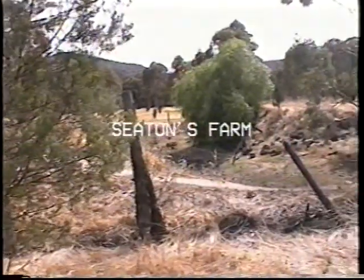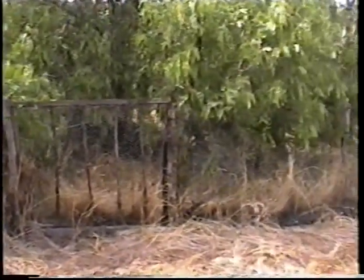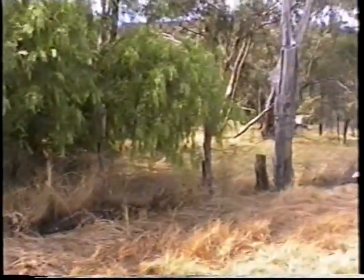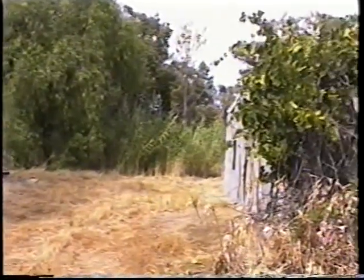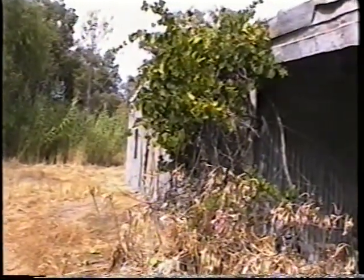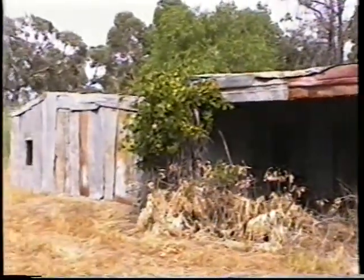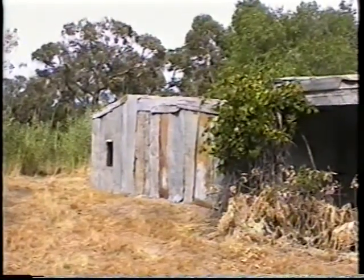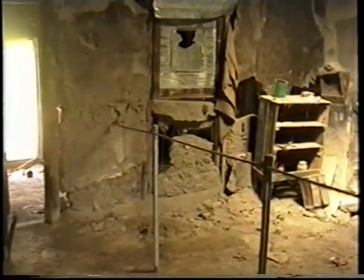We then went up to look at Seaton's farm, which they lived and worked at for 35 years and only left in the 1960s. Unbelievable that people lived in these conditions as late as that. This is the house, the veranda there with the grapevine over it, and the main part of the house there. This is the kitchen, the fireplace. You can see the mud-lined walls.